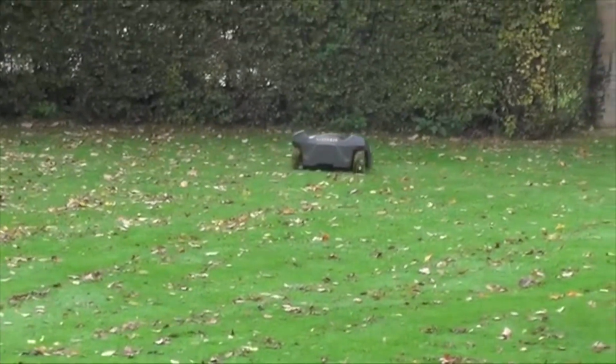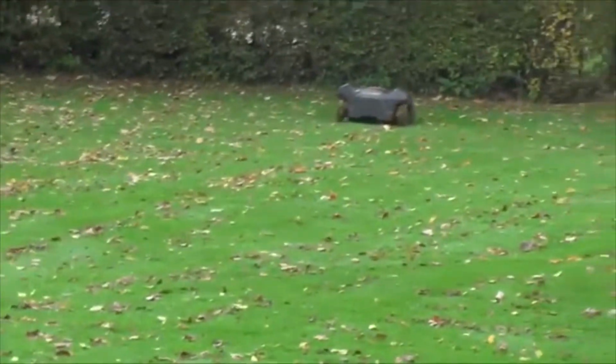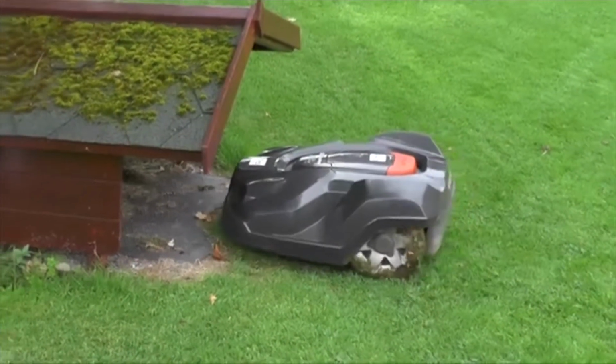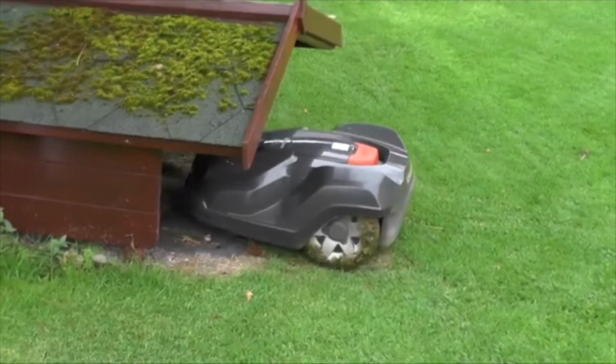Yep, not only that, but no more having to buy gasoline or spewing harmful chemicals into the air, because that lawnmower is battery powered. It even remembers to charge itself. No more having to worry about those oil changes.